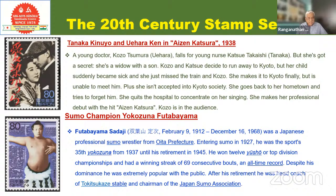Now, the next is Tanaka Kinuyo and Uehara Ken in Aizen Katsura, 1938. Again, a very touching story, with some amount of pathos in it. A young doctor, Kozo Tsumura, played by Uehara, falls for a young nurse, Katsue Takaishi, played by Tanaka. But she has a secret: she is a widow with a son.